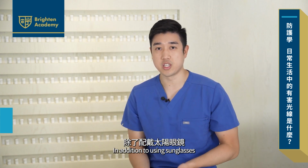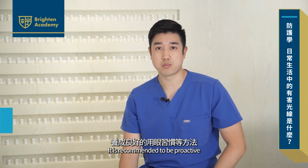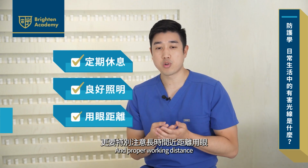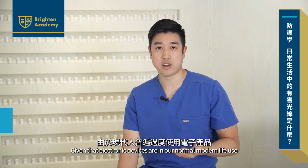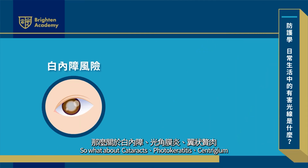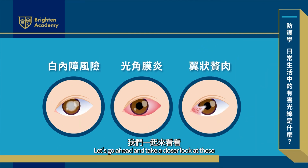In addition to using sunglasses and other wavelength management devices, it is recommended to be proactive in good vision habits. Things such as regular breaks, maintaining adequate lighting, and proper working distance are all helpful habits to have. Given that electronic devices are in our normal modern life use, we want to make sure we practice these good habits. So what about cataracts, photokeratitis, and pterygium due to ultraviolet light? Let's go ahead and take a closer look at these.